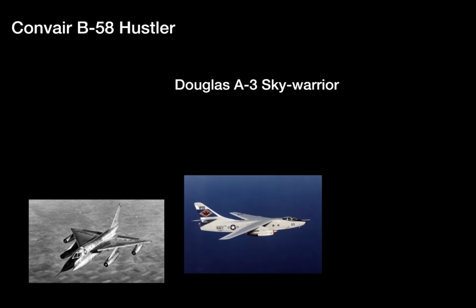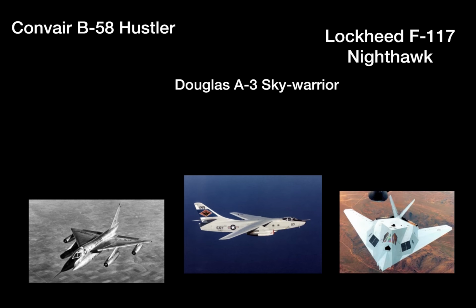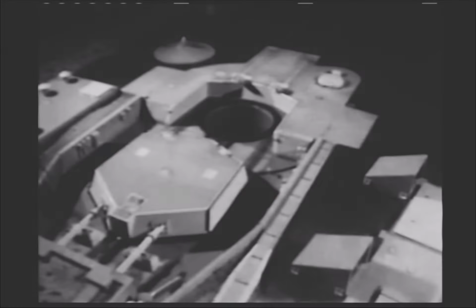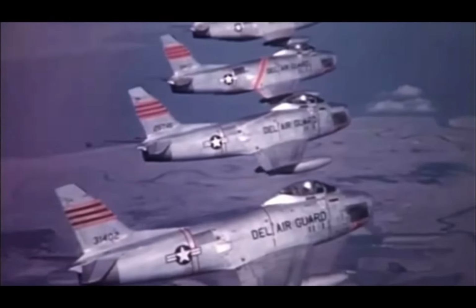Smaller jets such as the Convair B-58 Hustler, Douglas A-3 Skywarrior, and Lockheed F-117 Nighthawk had one advantage. Being fighter aircraft, their speed was their greatest asset, being able to get to 1 to 2 times the speed of sound. But missile technology was rapidly advancing during the time. Even these planes could not outrun the fastest anti-air missiles the Soviets had to offer. There was a need for a bomber that could not only outrun anti-air missiles but deliver large payloads, as well as soar to high altitudes.